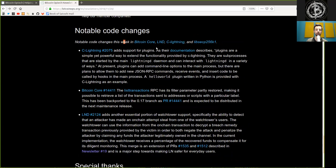Notable code changes this week in Bitcoin Core, LND, C-Lightning, and libsecp256k1. C-Lightning merge adds support for plugins. As their documentation describes, plugins are a simple yet powerful way to extend the functionality provided by C-Lightning. They are sub-processes that are started by the main lightningd daemon and can interact with lightningd in a variety of ways. At present, plugins can add command line options to the main process, but there are plans to allow them to add new JSON-RPC commands, receive events, and insert code to be called by hooks in the main project. A Hello World plugin written in Python is provided in the C-Lightning repository as an example.